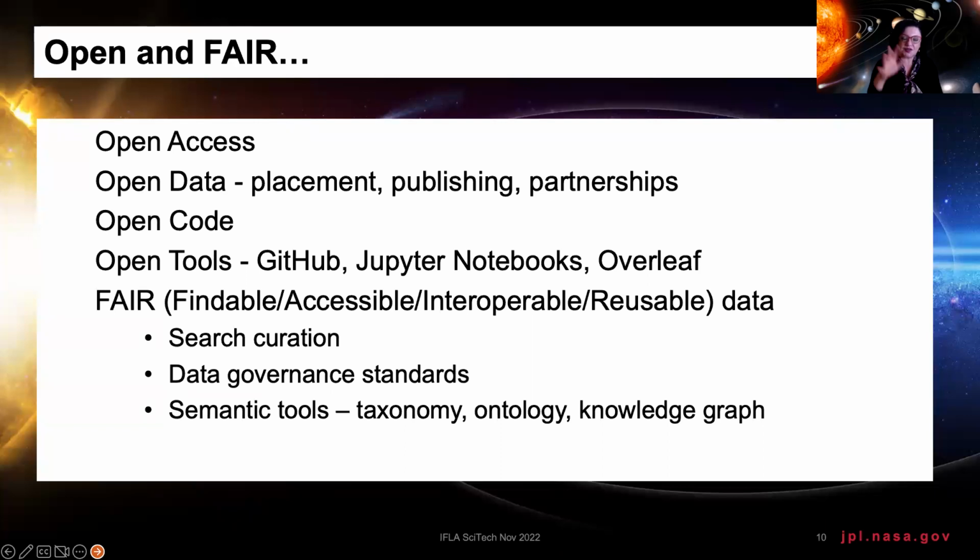So this is a list of some of the open science and FAIR data activities that we are spearheading, actually. I'm going to talk about open science in a few minutes. Open data, we got involved with open data about 3 or 4 years ago when JPL authors were starting to come to us for help placing their data in appropriate repositories, getting published in journals, because more and more journals are requiring that authors place their data sets that are referred to in the publications in publicly accessible data repositories so that people can find and examine and download and reuse the data and replicate the results in the journal article.